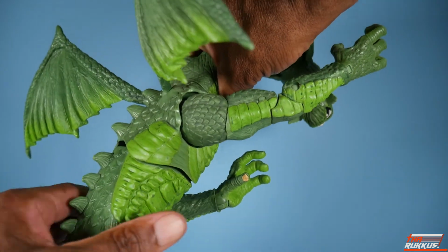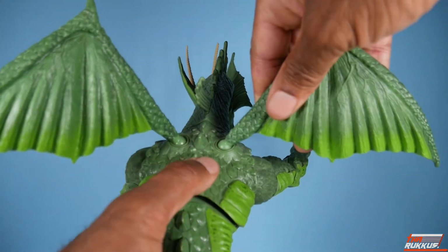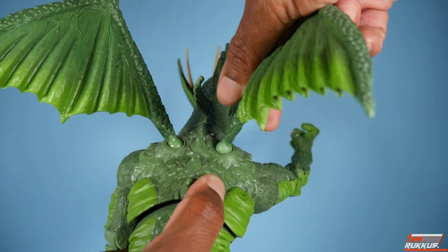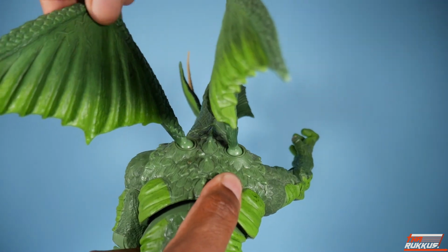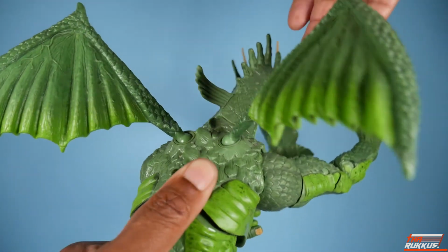Turning him to his back real quick, you see that he's got wings, and they're just on ball pegs right there. So they articulate. You can get them out, see, you got it like that. Make it all the way in. You can get them to be that far out. They can be retracted that far, so that's pretty cool.